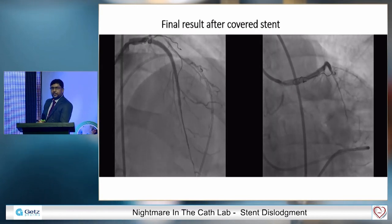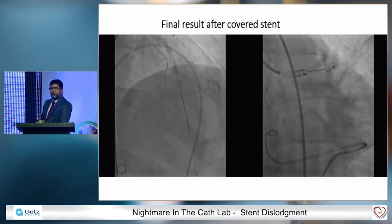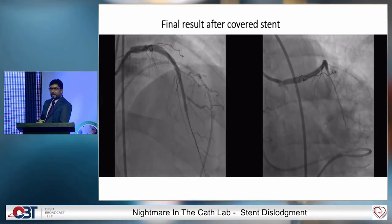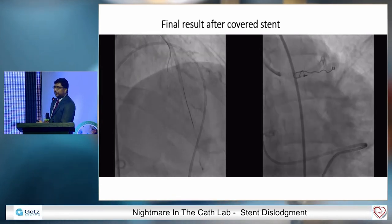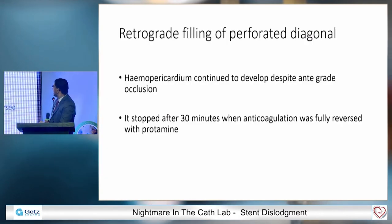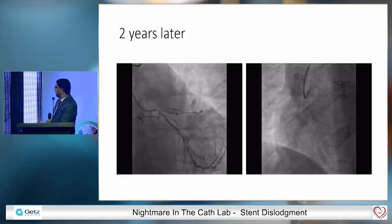The patient was observed in the cath lab, and all the anticoagulation was reversed after taking the wires and catheters out. Fortunately, this perforation was sealed after 30 minutes. The hemopericardium stopped after 30 minutes, once anticoagulation was fully reversed.